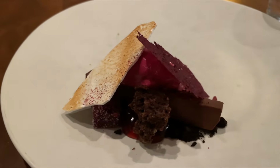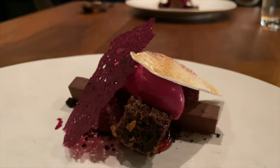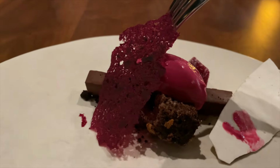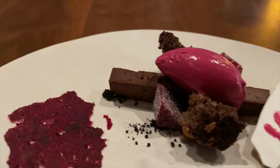I personally love beets, and for dessert, it was a beetroot chaga cake with a dark chocolate ganache and beet sorbet with a scorched meringue. Again, look at this presentation. It was truly a work of art. Like, look how thin that is.